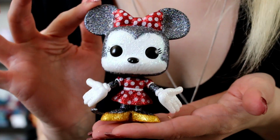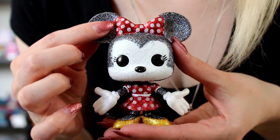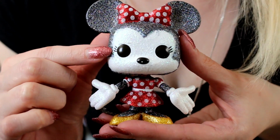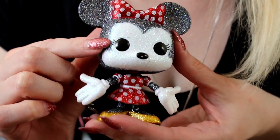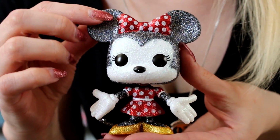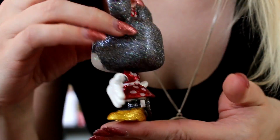Here is Minnie Mouse. I think she's looking incredible. You see how she's looking very silvery and gray? Even her face has white glitter. She has eyelashes. I mean, this is just so cute. I do think my favorite part might be the bow though, obviously, right? And let's turn her around and get a full view.